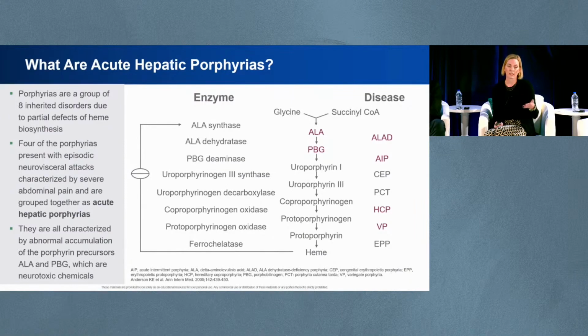And heme, in turn, has a negative feedback mechanism to the first enzyme of the heme biosynthetic pathway, which is ALA synthase. We will be going back to ALA synthase later when we talk about treatment. So I want you to keep in mind that ALA synthase is the first and rate-limiting step in the heme biosynthetic pathway. And you can see the different enzymes listed here on the left-hand side.